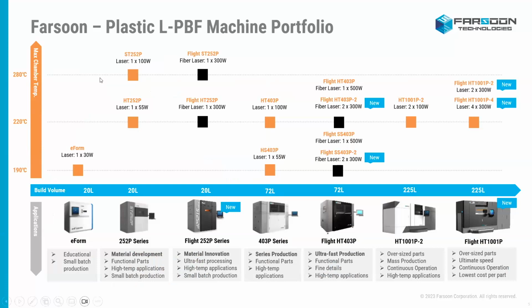In 2019, we announced our biggest technology innovation with our flight technology by replacing the CO2 laser, which is traditionally found in SLS systems, with a fiber laser. This offers high-speed production and fine detail feature options to Farsoon's SLS systems.